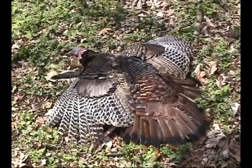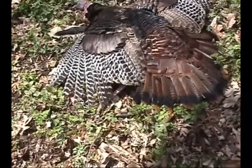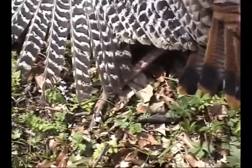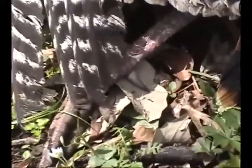Unfortunately I had the camera a little bit too focused in, so you didn't see all of the game, but he wouldn't move, so I did something unusual: when he would gobble, I would move up a little bit. But look at the size of the spur he has. I haven't measured it, but my guess is the spur is very close to 1.5 inches.